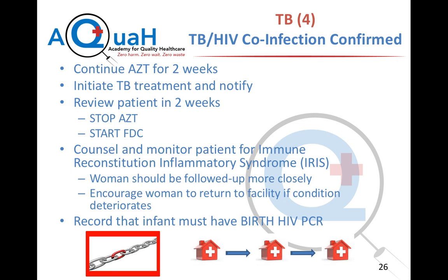If TB has been confirmed, the AZT would be continued for 2 weeks. And then after 2 weeks, when the patient now tolerates TB treatment, we would then stop the AZT and start FTC. So in summary, women who are TB suspects need to be investigated. If TB is confirmed, we start TB treatment. We continue the AZT 300 milligrams BD for 2 weeks. At 2 weeks, we review.